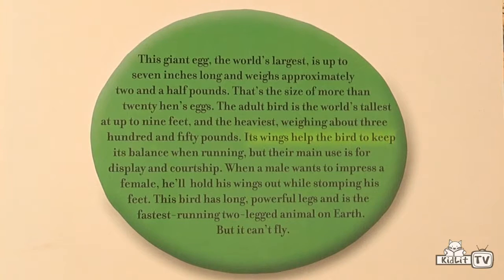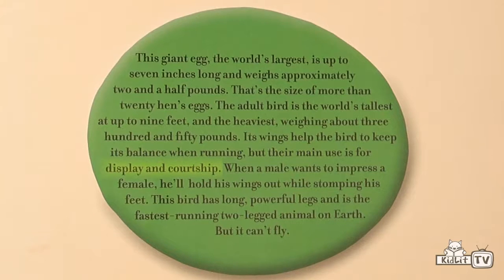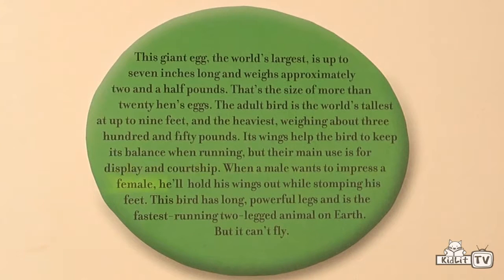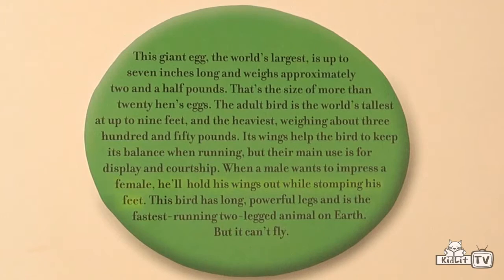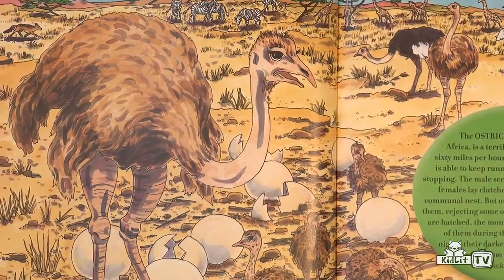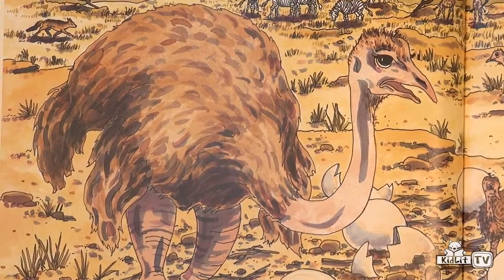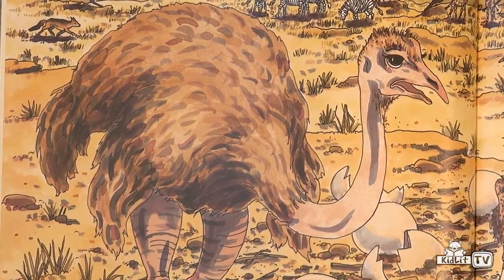Its wings help the bird to keep its balance when running, but their main use is for display and courtship. When a male wants to impress a female, he'll hold his wings out while stomping his feet. This bird has long, powerful legs and is the fastest running two-legged animal on Earth, but it can't fly. The ostrich, found in the wilds of Africa, is a terrific sprinter that clocks in at 60 miles an hour, faster than a racehorse, and is able to keep running for 30 minutes without stopping.